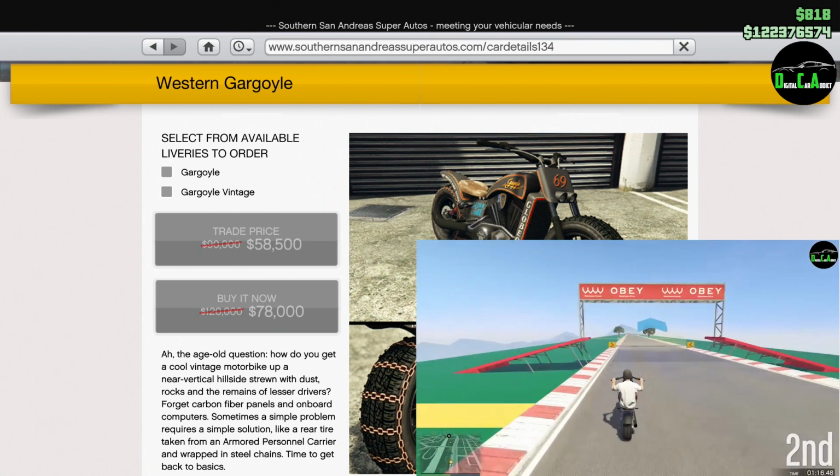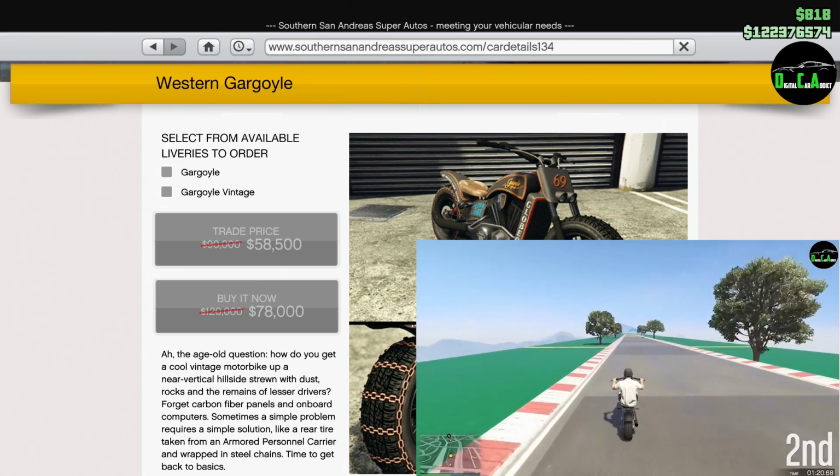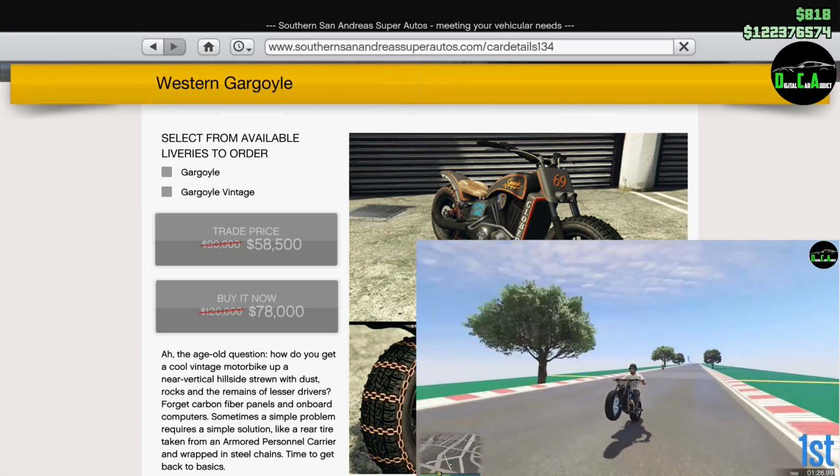If you guys remember, this bike still has the glitchy issue with the large rear wheel upgrade, making it ridiculously fast when you wheelie. So this is a fun one to mess around with. Can't touch this.